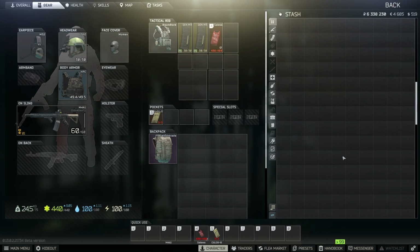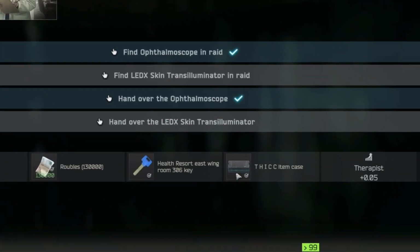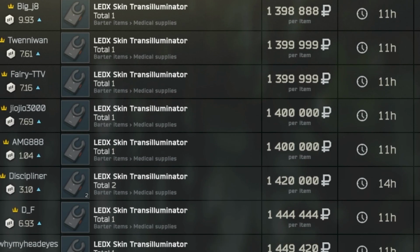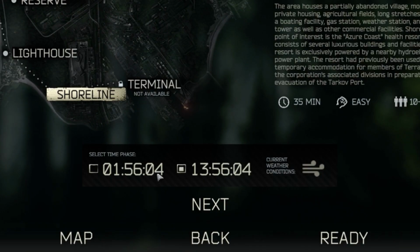I don't know how, but I've been playing this whole wipe without a single junk box. This is what I really want. I really, really want this. I need it. I have never gotten a thick case before. Or a Lead X. The Lead X is one of the holy grails of loot in Tarkov. And with the thick case and many other items being taken off the flea market, I was super determined to get one from this quest.